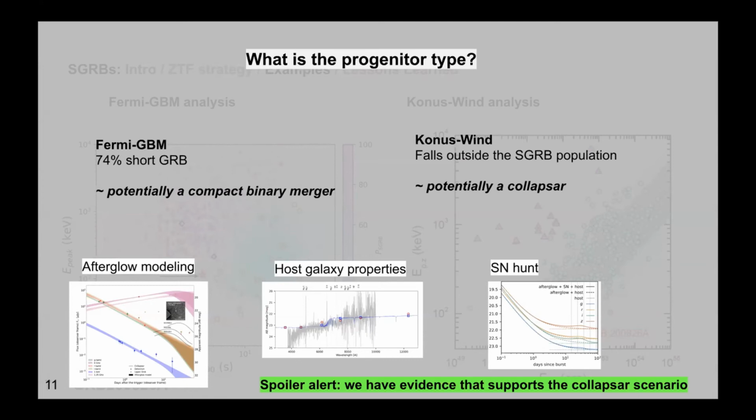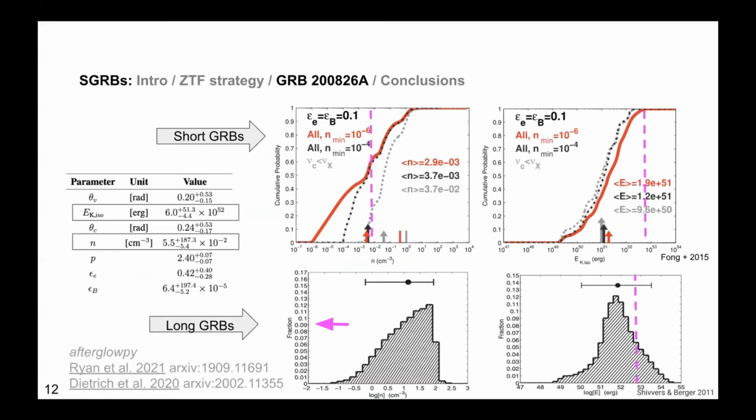We went and modeled the afterglow. We studied the galaxy and went for a supernova search. And just as a spoiler alert, we have evidence that supports that it's a collapsar. I'm just going to first refer to the afterglow. We use afterglowpy to model the afterglow emission. This uses MCMC to derive quantities like the isotropic kinetic energy and the circumburst density. And having those, we can compare them to the wider GRB population.